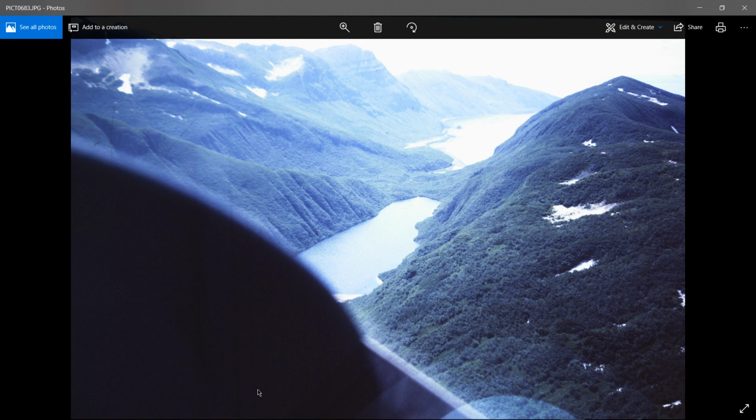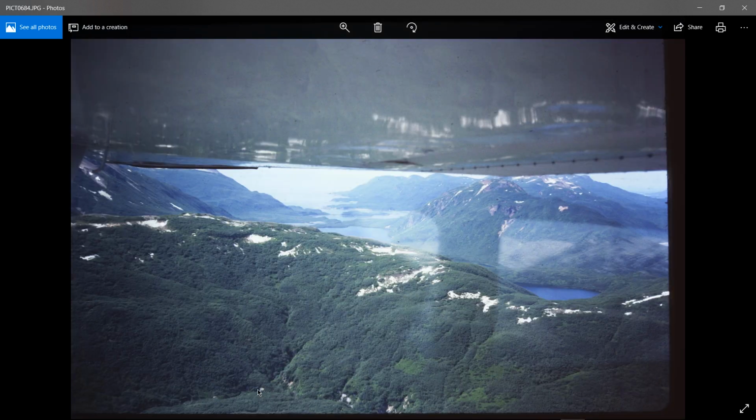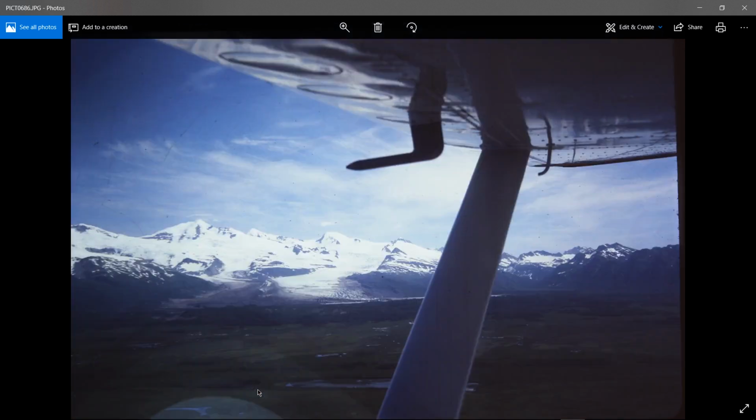This is actually looking out Kaflia Bay, or Halfordy Bay. Halfordy Bay was a red salmon stream, and they spawn in that lake right there. And we took a picture of that. Again, some of the beautiful Alaska Peninsula mainland area.